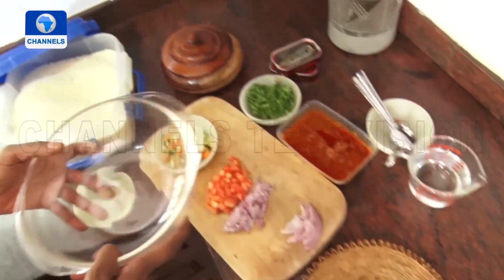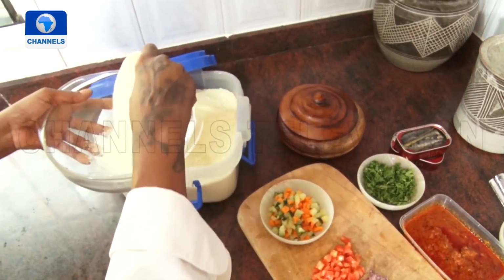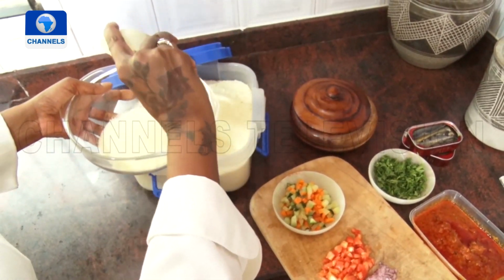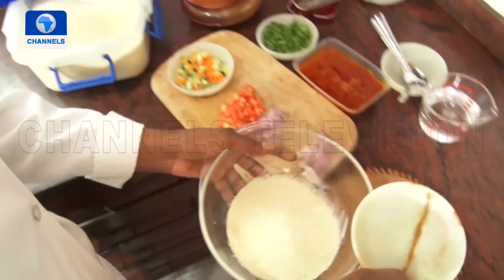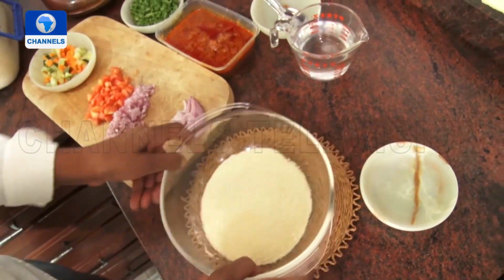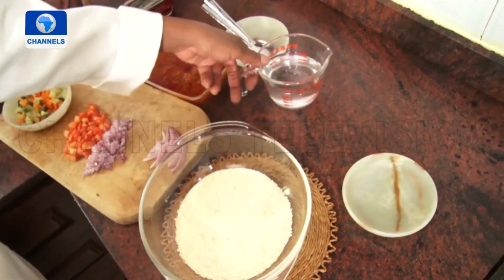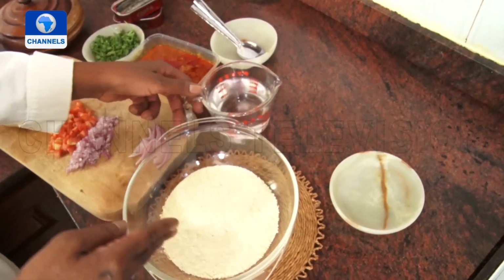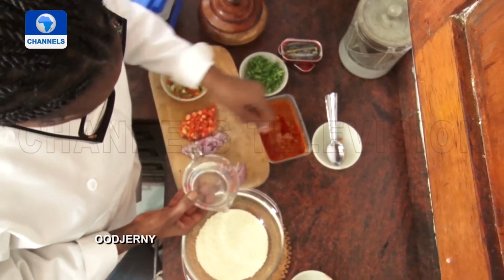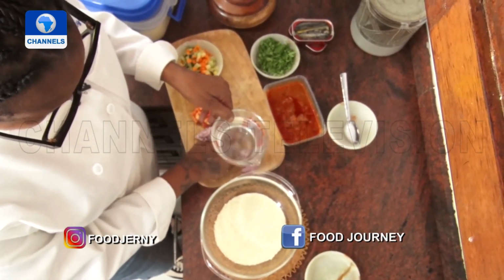Okay, time to get our gari in play. I'm going to use just under 2 cups for this one. So that's our gari. Beautiful. The next thing is to start loosening this up. I need to add some water. We're going to start out with less and build up as we need it.